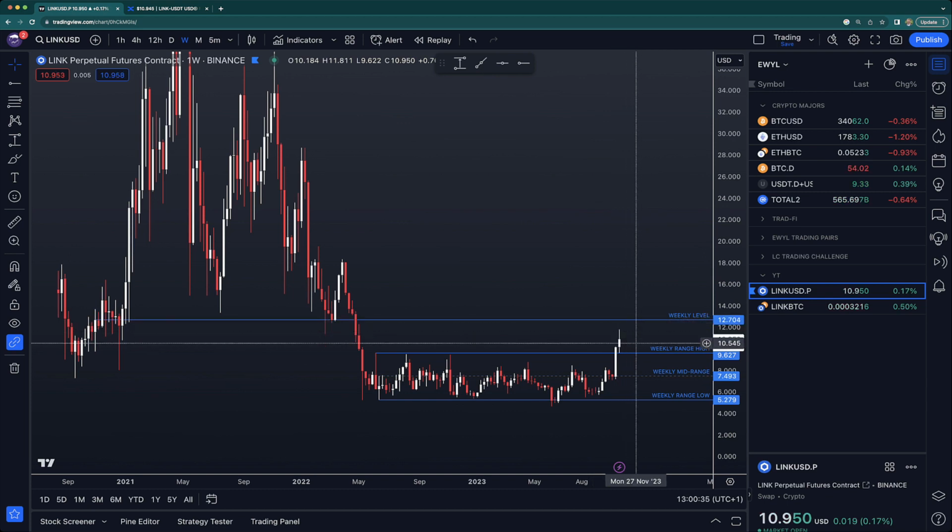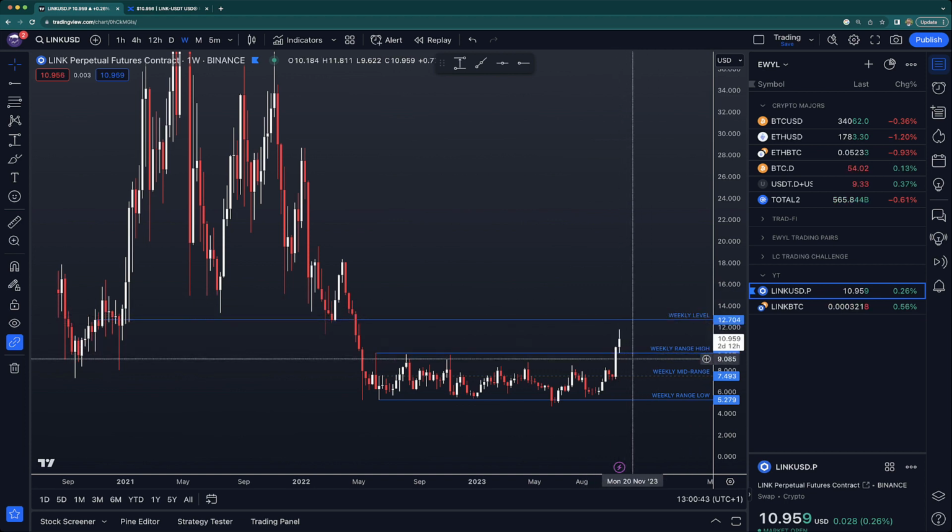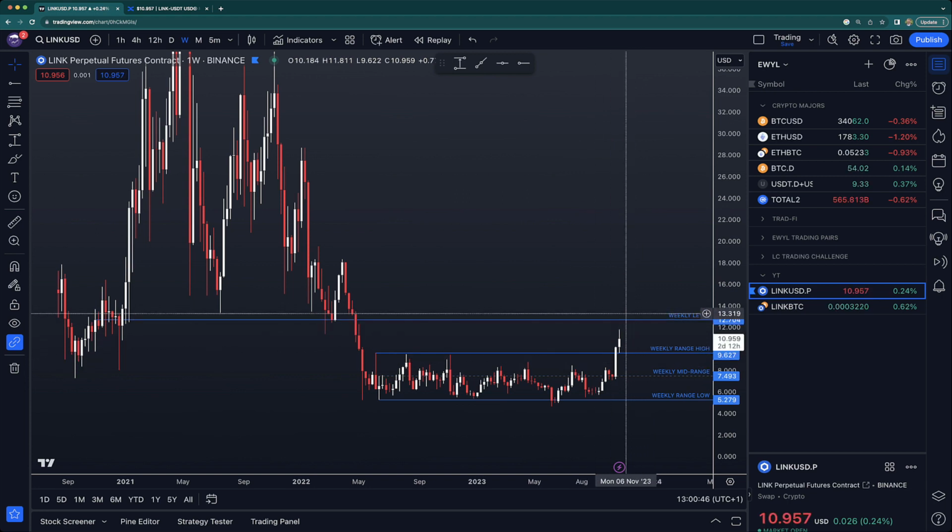In my personal opinion, if I was an investor in Link, I'd be looking to take some profits here at $12.70 in case we do get that rejection pullback. And what if we do deviate back inside the range? At least you've taken some profits off the table.